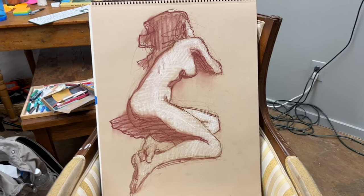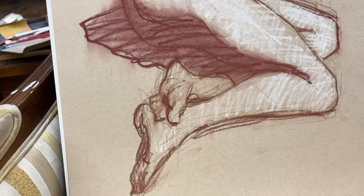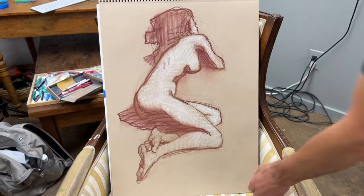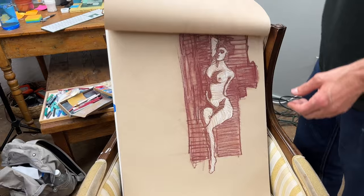Oh, nice. So it looks like you start off with that sort of light brown, and then on top of it, you go to that red. Yeah. White. Oh, you gave her some really strong shoulders. Yeah, she does have pretty strong shoulders, I guess because of all of her.